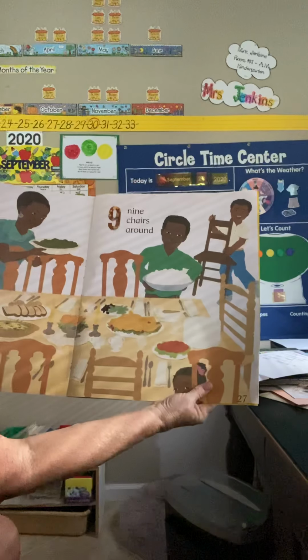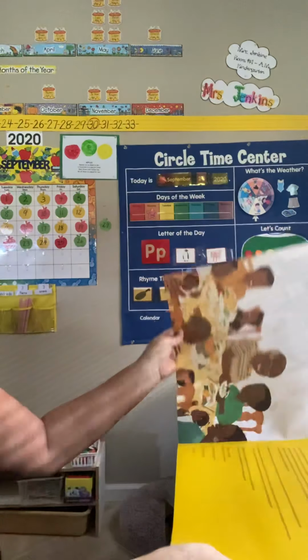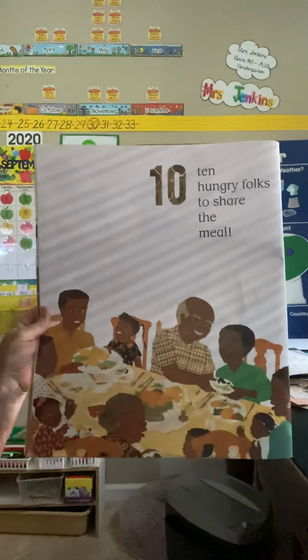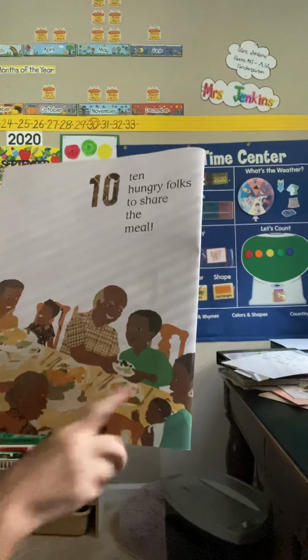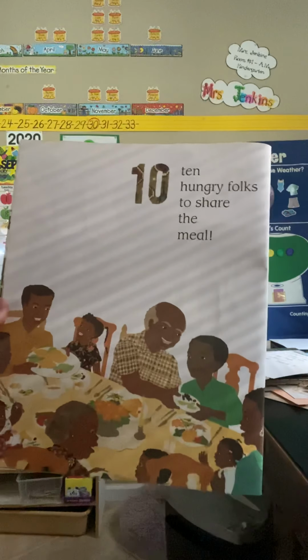9 chairs around. They're putting down the plates and the platters, and they're putting all the chairs around. So 9, and now their last one is 10. 10 hungry folks to share the meal. So that's how we get the feast for 10. So we got all the children, Mommy and Daddy. Looks like maybe Grandma and Grandpa, and maybe that's an uncle, right?